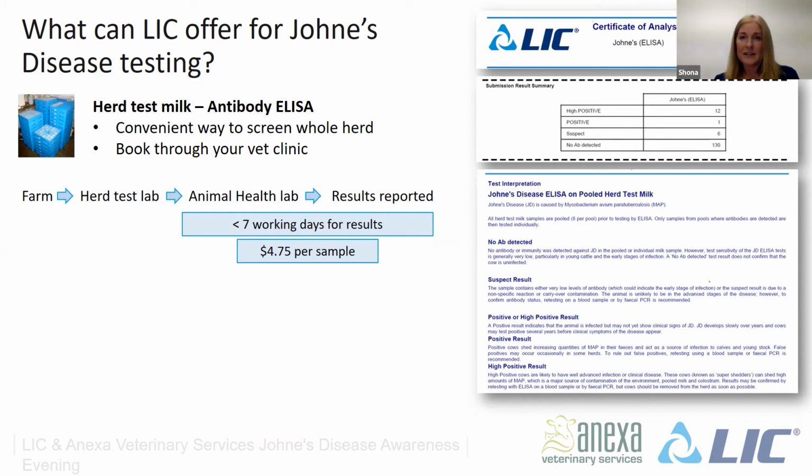On the right there is an example of the report that you will get, and I've cut out little bits in the middle, but that would be where you'd have your own farm details, etc. And then you get a results summary, which indicates how many cows are high positive, positive or suspect. And right down at the very end, if you scroll to the bottom, that's where you have the test interpretation, which I've shown here. This will tell you what it means if the animal comes back no antibody detected, suspect, or a positive result.